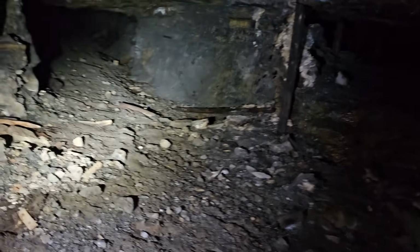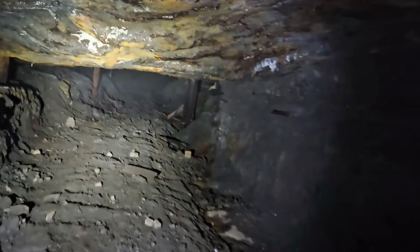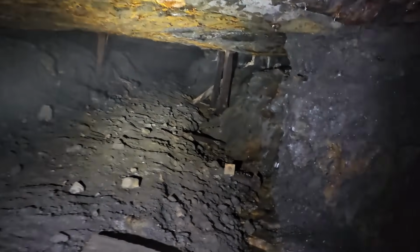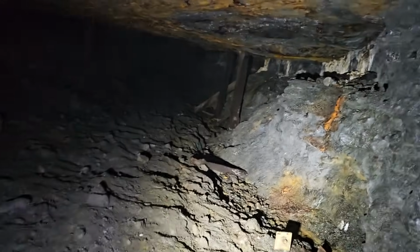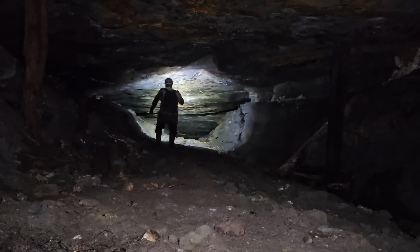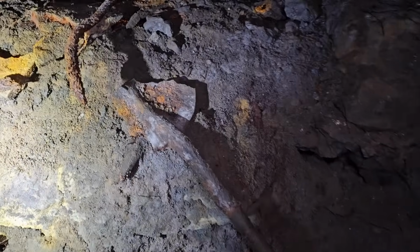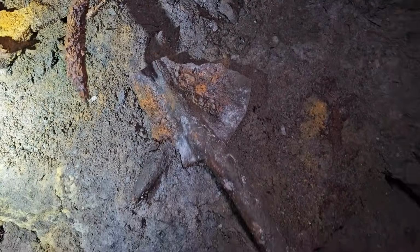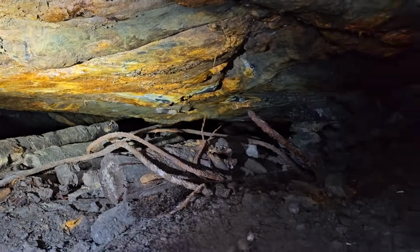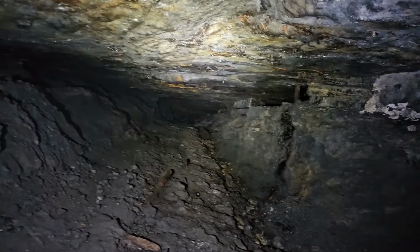One last thing to check, and that's to see where the right side goes up to. Probably a collapse like the other side. Gotta find out. Old shovel. The head snapped right off of it. Hoisting wire, perhaps. And this goes up at least another 100 feet from what I could see.